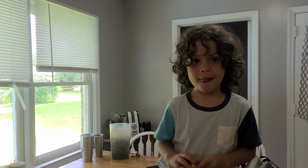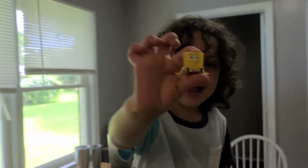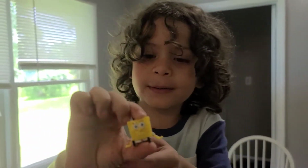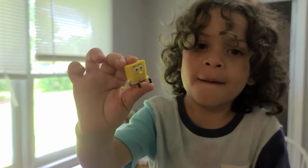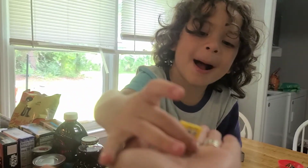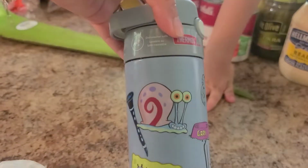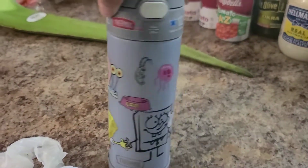Sebastian said he wants to be in the vlog. Yes. It's vlog time. Oh, SpongeBob. Sebastian got a little chocolate egg. That's why he's got chocolate on his hand. And he is so excited about his little SpongeBob that he got. And he said that it matches his little cup. He's been really into SpongeBob lately.